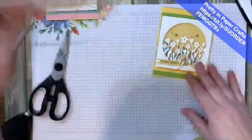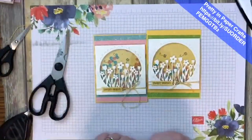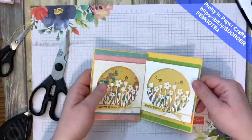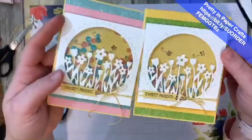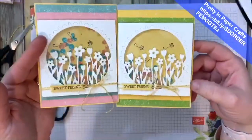Super simple, right? It only took us a few minutes to make, and we have this really cute card. And I love that, look at the back of the designer series paper. So this one had pink and blue, and this one was lined up at yellow and green. And so you get these 2 different colors.